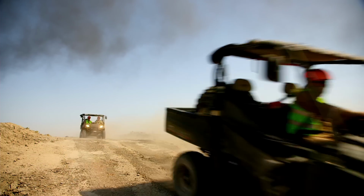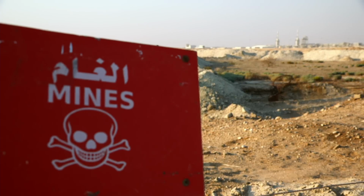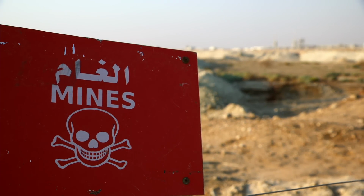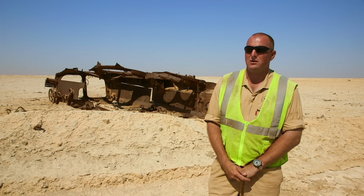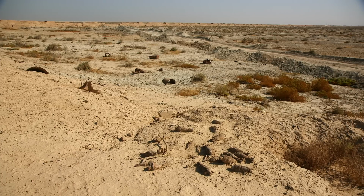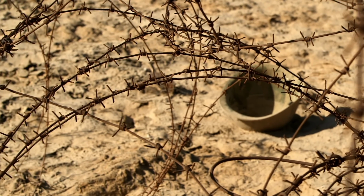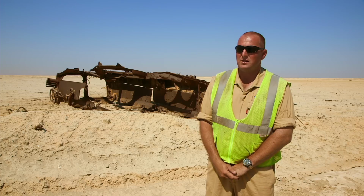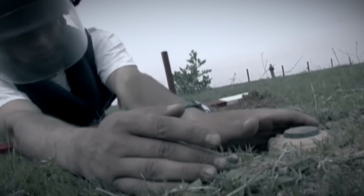As well as clearing battlefields, the team will soon be clearing one of Majnoon's largest minefields. The only way to do this is by hand. Minefields in general are a higher hazard than battle area clearance. With minefields, they're generally buried, so it's very difficult to clear minefields in this terrain. The deminer has to do it by the feel of the shovel and slowly removing the soil in front of him, looking and feeling and prodding as he goes along.